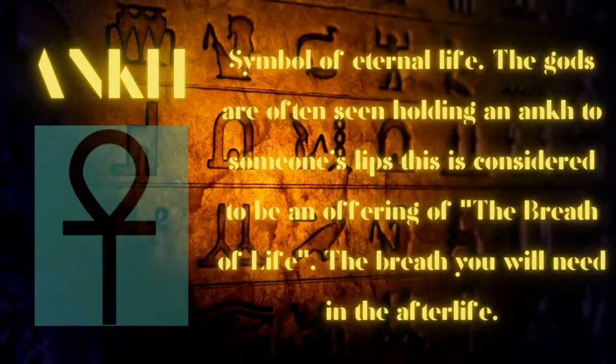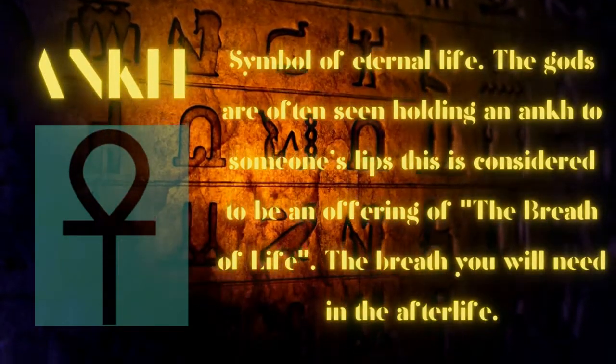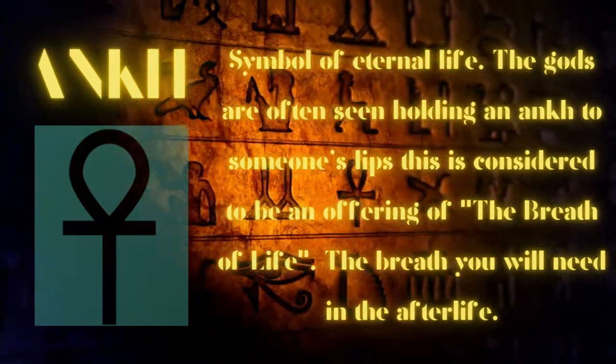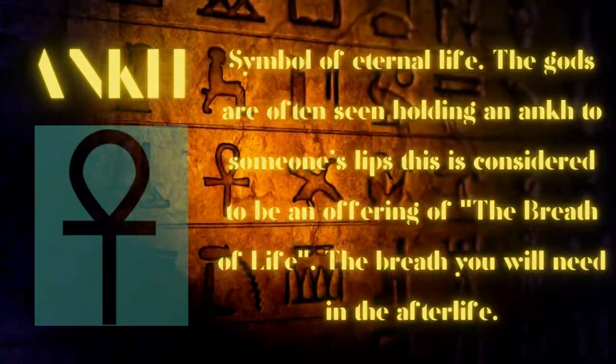Ankh. Symbol of eternal life. The gods are often seen holding an ankh to someone's lips. This is considered to be an offering of the breath of life. The breath you will need in the afterlife.